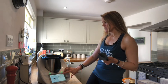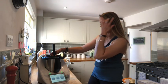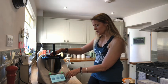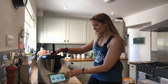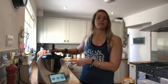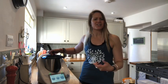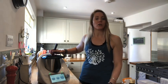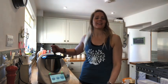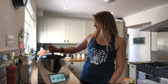And then it's telling me to put the spatula in the top, like so. We've got 1:30 on the clock already, and then it wants to turn the dial to 5. While the Thermomix is working, you just turn this to agitate some of the fruit, make sure it goes around nicely. It means you still get to do a little bit of cooking. This is something that's really good for the kids to do, so they feel like they're cooking.